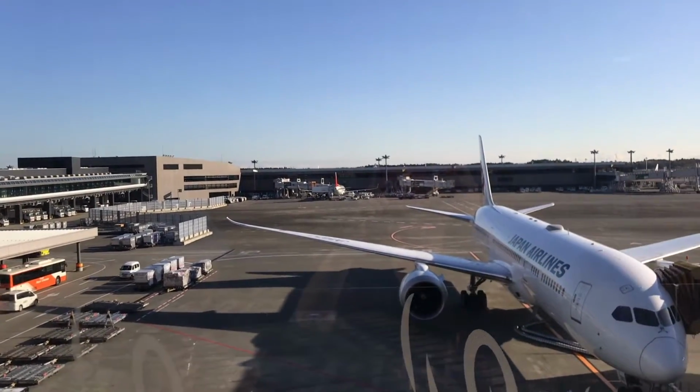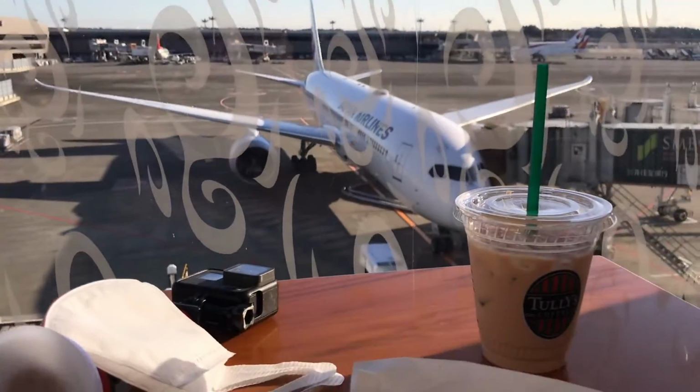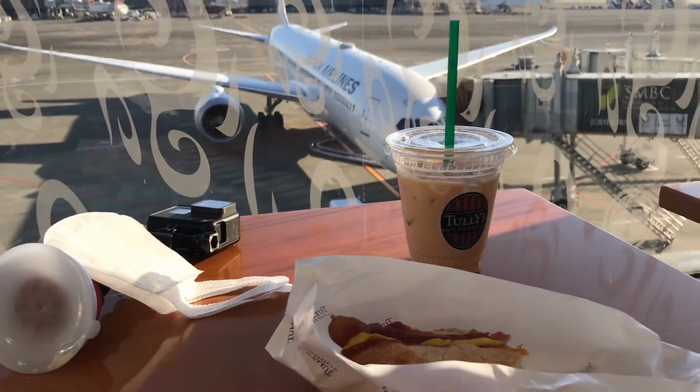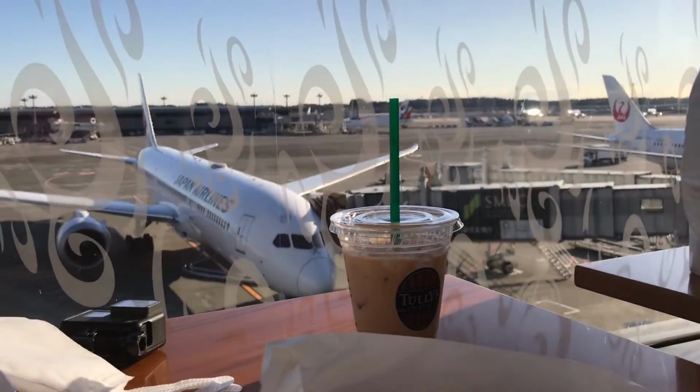Now having some royal milk tea and some hotdog sandwich in Tully's. It's a good place to stay if you have no lounge access at Terminal 2. You also have such a great view.